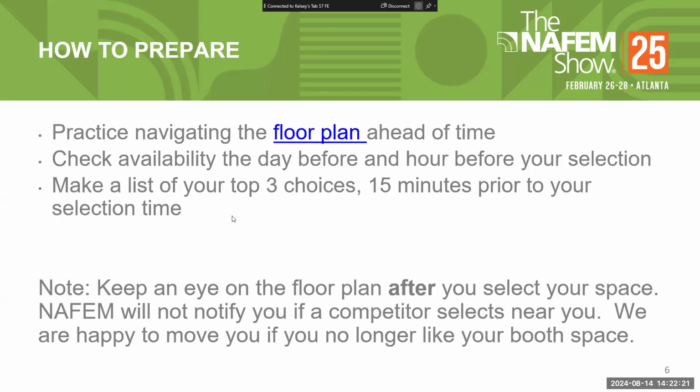Now, after you select your booth space, it is important to keep an eye on the floor plan to ensure you still like your space as booths develop around you. Note that NAFEM will not notify you if a competitor chooses a booth space near you or if an island booth that can build up to 16 feet tall selects next to your booth. If you're unhappy with your booth location at any point, whether during space selection or in the weeks to follow, we are happy to move you to a different location based on current availability on the floor plan.